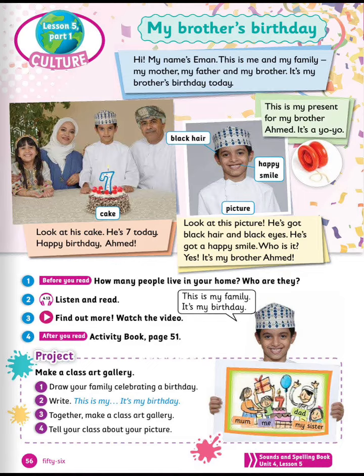Now, let's move to the project. Make a class art gallery. Number 1, draw your family celebrating a birthday. Number 2, write, whose birthday is this? Number 3, together make a class art gallery. Number 4, tell your class about your picture.